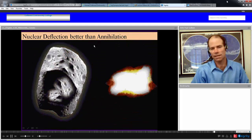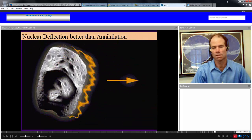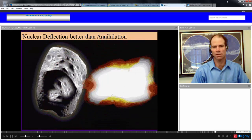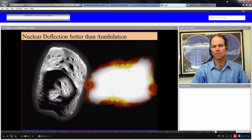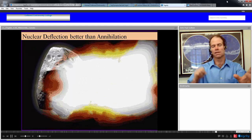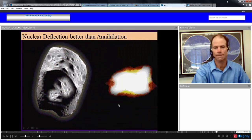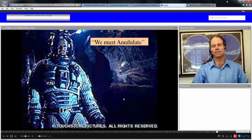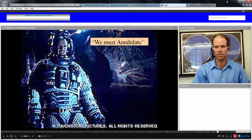So we don't want these things hitting us, and that's one objective of astronomers: to find possibilities of these objects coming toward us so that we can do something about them. Probably one of the best things to do is to send a nuclear device and explode it near one of these objects to deflect it so it doesn't hit Earth. You could try to annihilate the object as it's coming in, but that might just make it break into more pieces, and those pieces could hit us as well.